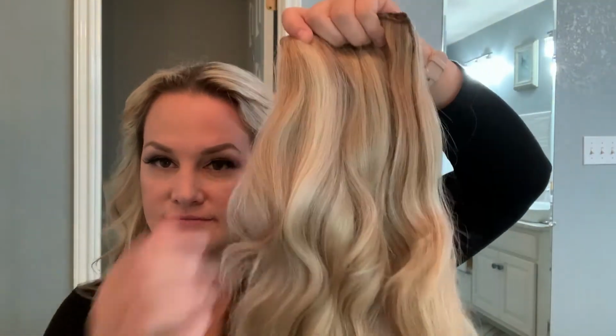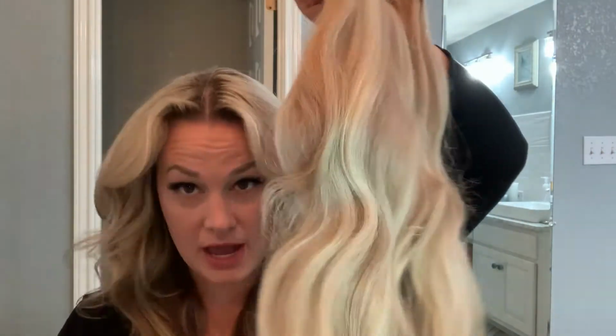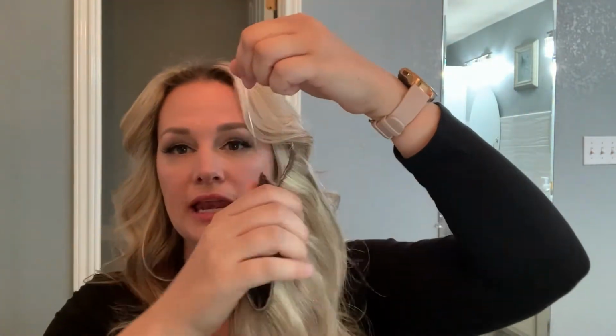Now, this is it. This is a halo, and it is a section of hair that I can put in and take out as needed, and I don't have to worry about constantly getting them updated just because it is ready to go. So check out this video, watch how I install it, and I go over some of the differences of what I'm looking at for this versus getting extensions.